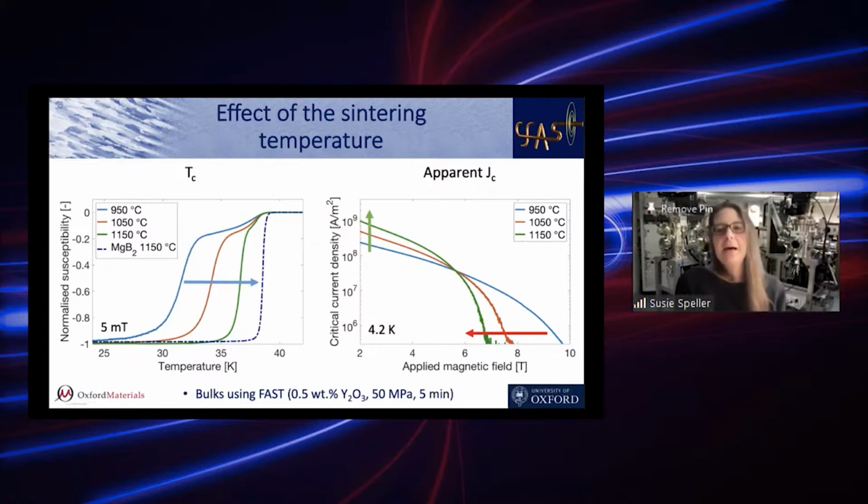The main problem is that we're also reducing our irreversibility field, or the field at which the resistance goes to zero in this material. And this drop in JC at low fields is the connectivity issue that I was discussing before. So the green sample, the higher temperature process sample, is just better connected, so it looks like it's got a higher critical current density. But obviously, as we recover the disorder that we've put into the material, our upper critical field is being affected. It's being reduced again back to somewhere nearer the pure MgB2.